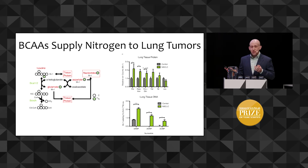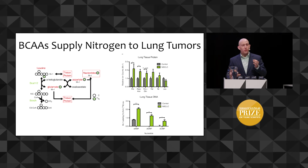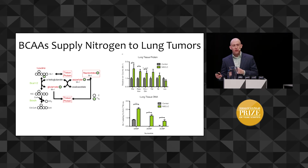And so we can feed cells labeled nitrogen and ask, where does the nitrogen go? And as you can see here, we see significant increases in the lung tumors of how much nitrogen is being put on amino acids to make new amino acids. And we see marked increases in the production of new DNA. Again, really arguing that there's something important about the nitrogen in the lung cancer cells from branched chains.